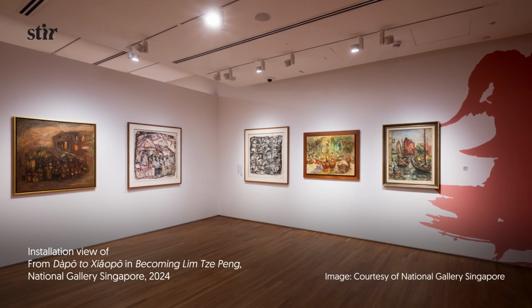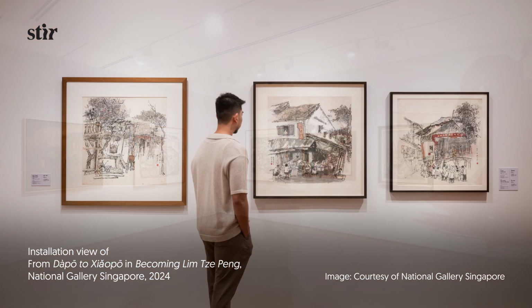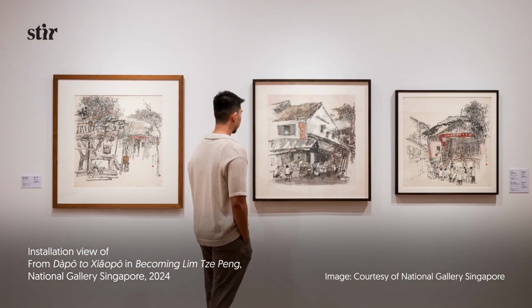So the first one is called From Da Bo to Xiao Bo. Da Bo to Xiao Bo, it's loosely translated to big key and little key. It's actually a colloquial term that the local older generation of Chinese speakers use, deriving from the Hokkien language.